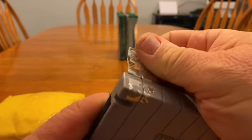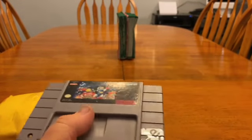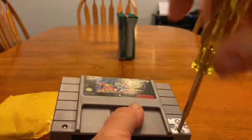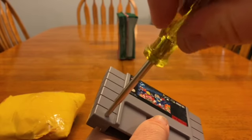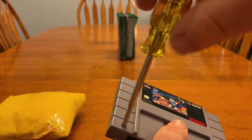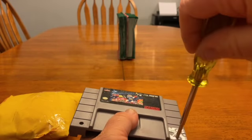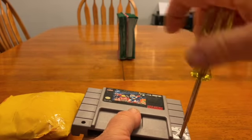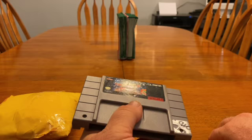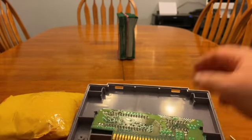Lesson is always read the description. Just one of those things that I was looking around to see if I could find this game. Found one going for only one person had bid on it for $9.99. I ended up bidding 20, I believe. But I didn't really look at the description until later. And I was like, oh no. See what's going on. Okay.